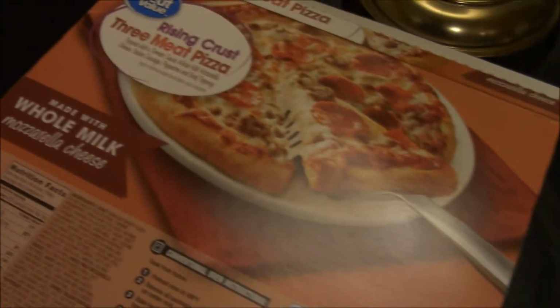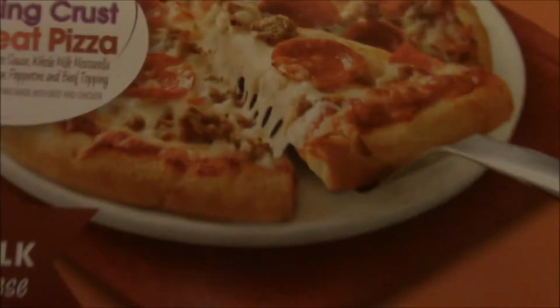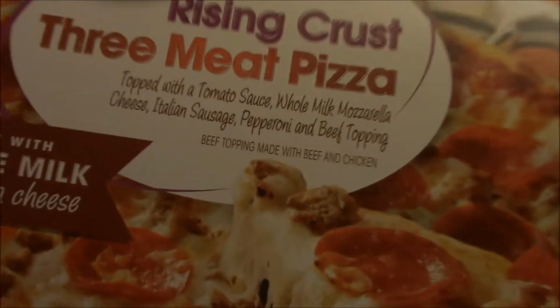Pretty good pizza. It's the third one I've gotten so far. I did the supreme, pepperoni, now three meat.